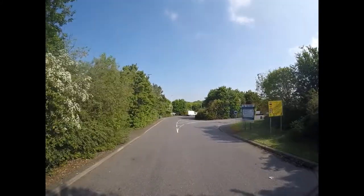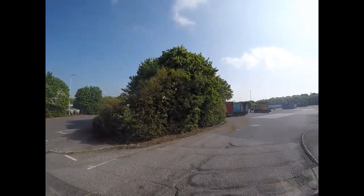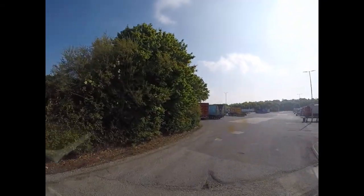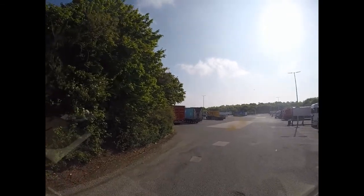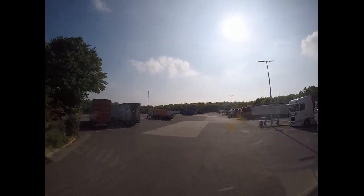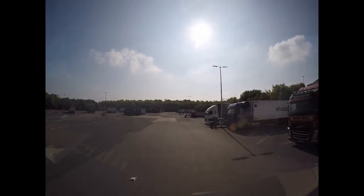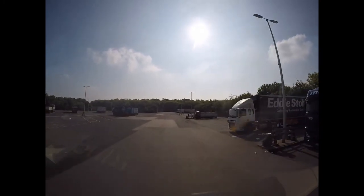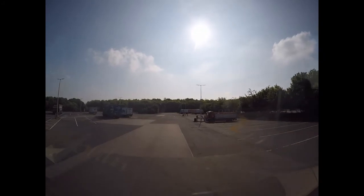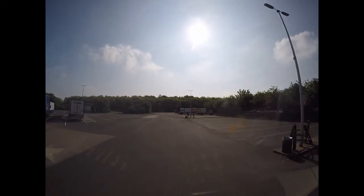Bear right. Okay, watch out for some bumps now, 'cause I think they're trying to dig a trench here. Lord, Riley, get a grip. Sort those potholes out, man. Unbelievable. In 600 feet, at end of the road, turn right. I'm just going to go down here a bit because I don't need to use the. Well, I just like down here because it's easier to get out.